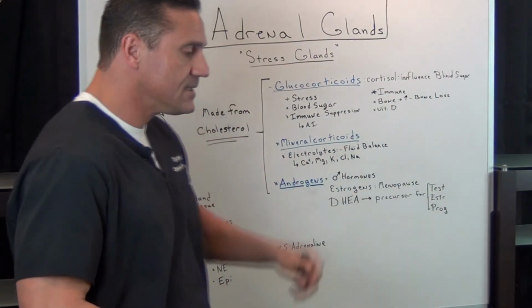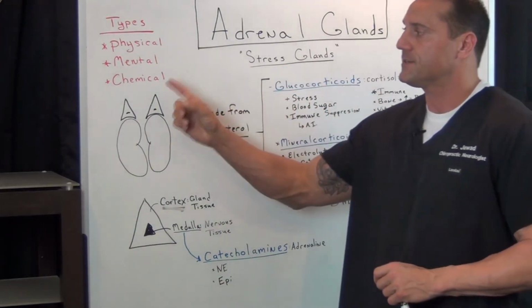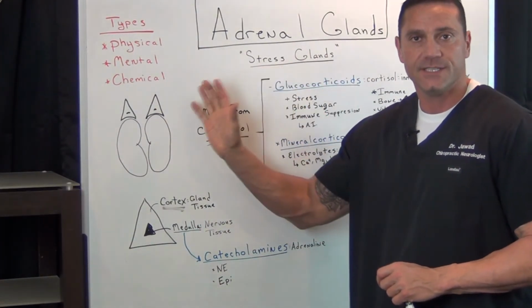So again, this is the adrenal glands. The adrenal glands are an important gland. It's our stress gland. It's involved in physical, mental, or chemical stress. And make sure you take care of them.